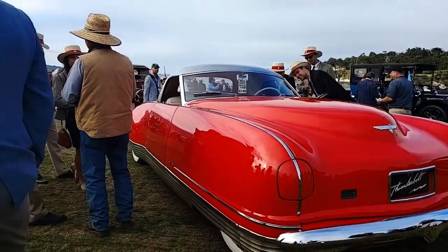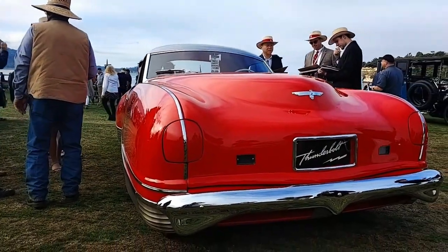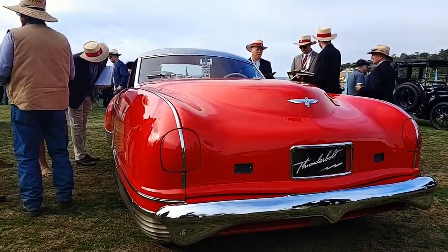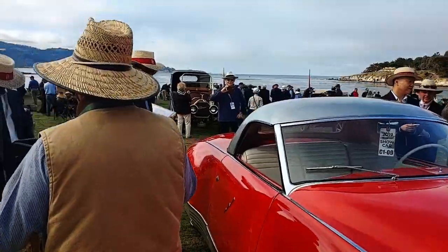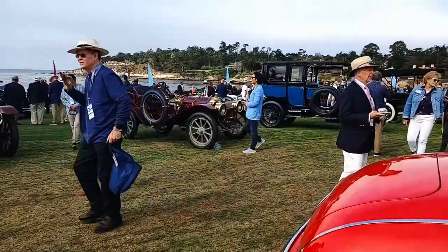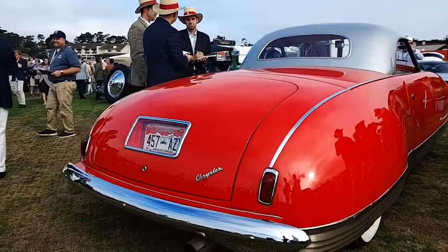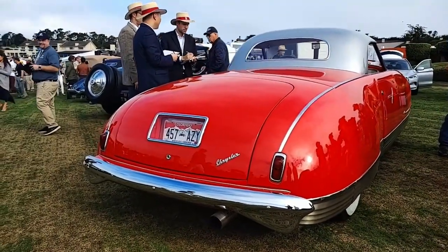All right, we can go take a look at that blue and white Ferrari here in a minute. This is so cool. The crowd here. Do you see Nash stretched out? Yeah, I do. Very bulbous rear, though.